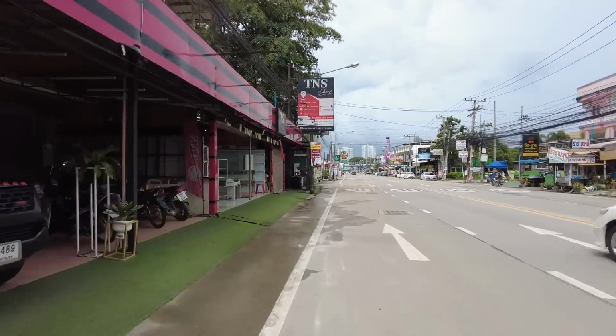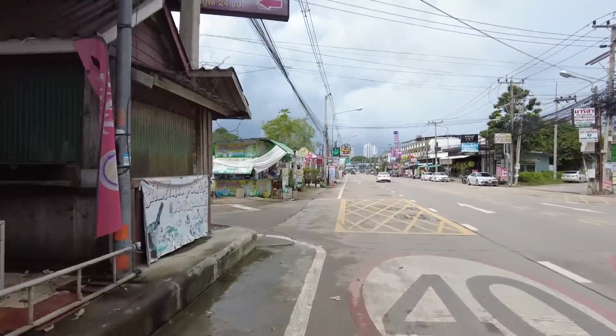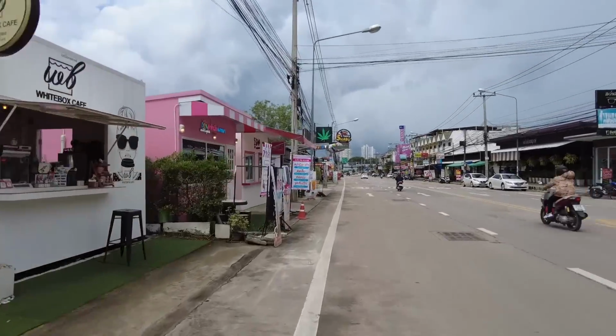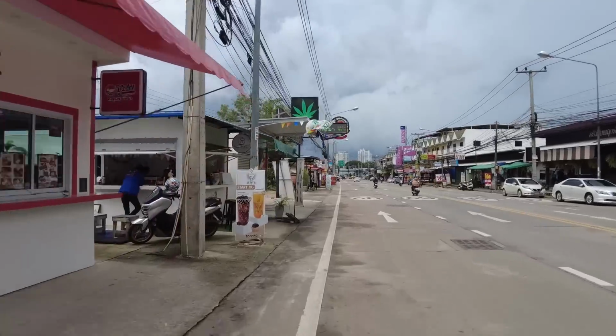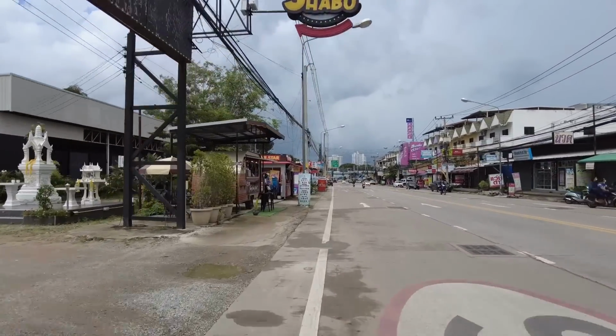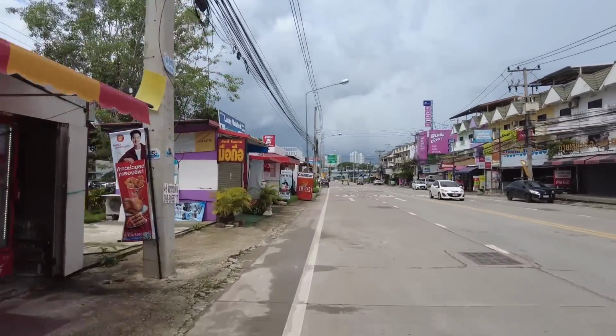But yeah, I wonder how many 7-Elevens there are in Thailand. I've not Googled it. I'm doing this live, so I'm going to guess. I'm going to hazard a guess and say, oh, I don't know, let's go with 7,500. I'll Google it later and see how accurate. 7,500 7-Elevens in Thailand is my guess.